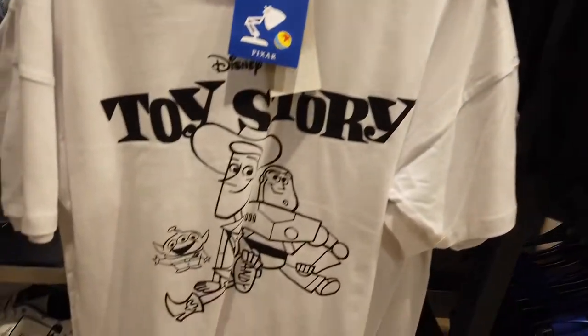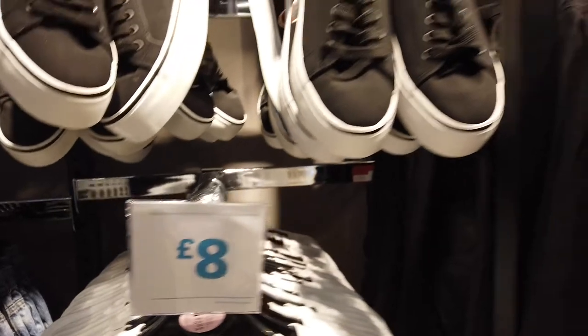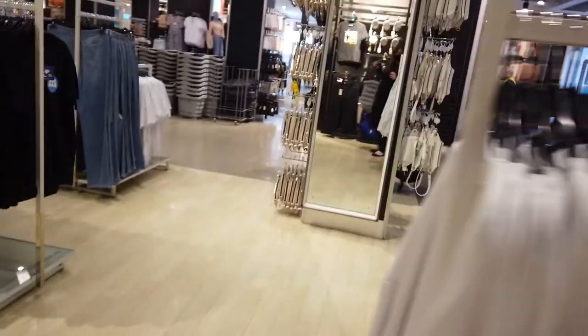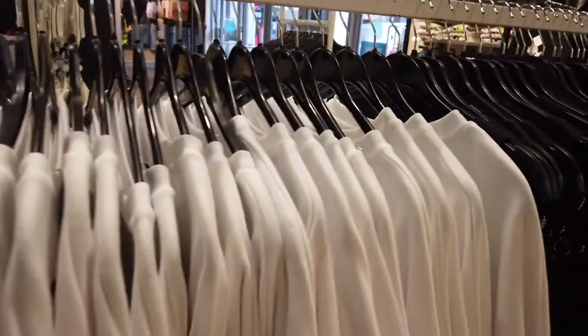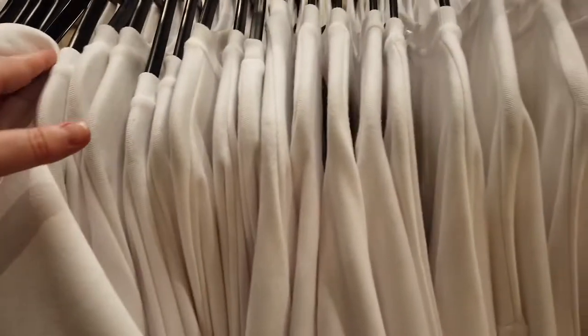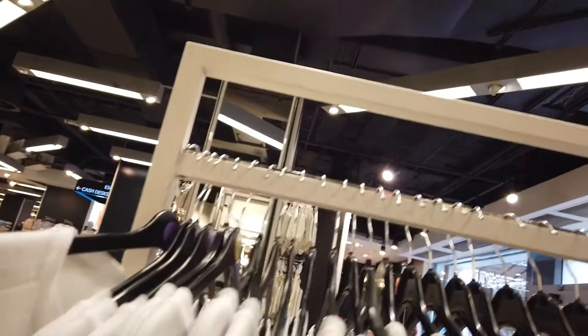And a Toy Story top, £8. Some black little plimsoll kicks and Mickey. And they are £12. Does this have something in it? Riverdale Vixens, from the TV show. If any of you know Riverdale on TV, that one's for years, that's £10. Got a Monsters Inc. top, and that is £8.